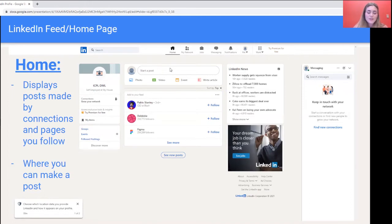So yep, that's going to be your home page, and you can find that right up here at the top, with this home icon. If you ever want to get back to this page, if you ever want to come back after you've maneuvered to any of the other ones, just hit this home button and you'll come back to your feed. I'm going to go over each of these buttons up here at the top, because they're all going to be very important. They're going to take you to a different place.